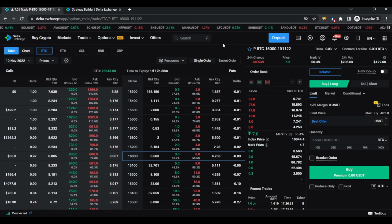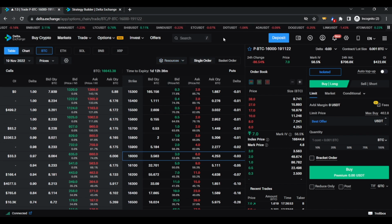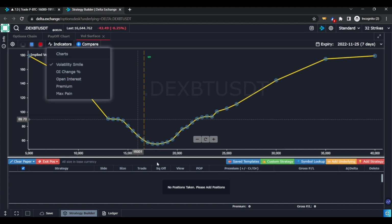But one thing that they have that's pretty cool, besides just their options experience that I really like, is if you go to resources in the options chain, you go to any of these right here, and then you click strategy builder. You can actually go to this page here where they have done an incredible job at really giving you all the data you need in order to trade volatility to the best of your ability.